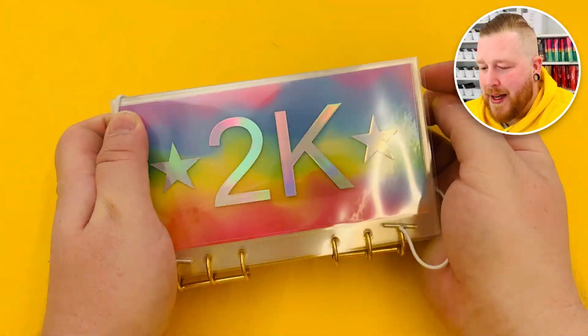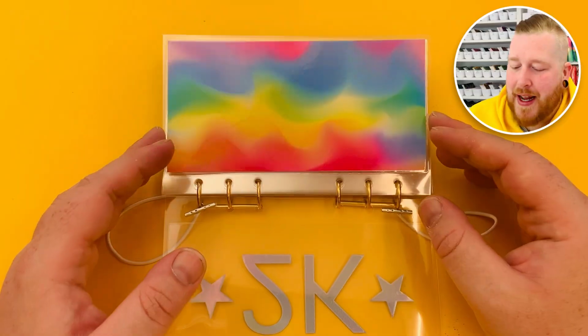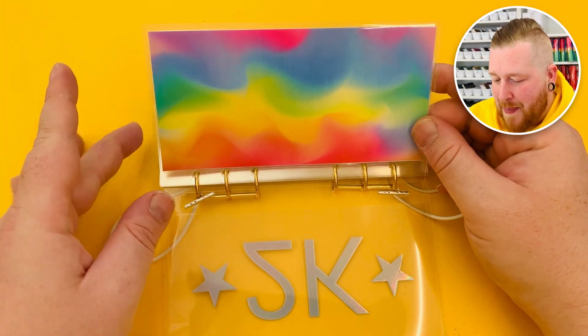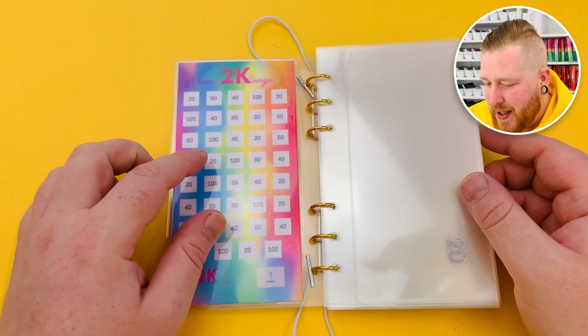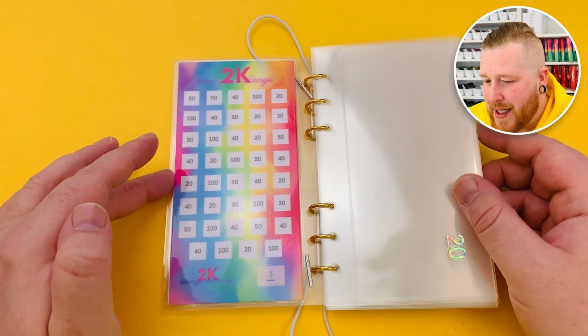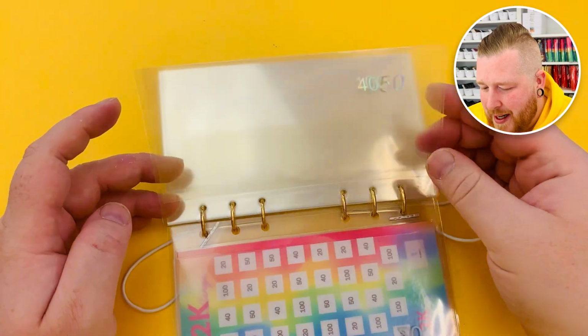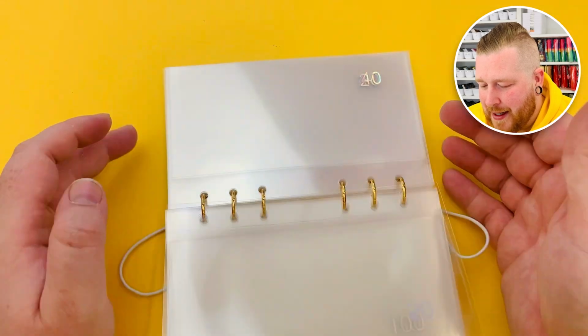Look what she has sent me. She sent me a stunning 2k binder. I've wanted to get hold of one of these for such a long time because I just want to know what the quality is like, all of that stuff. How does it compare to mine? And bestie, I am blown away. Look at this gradient map. This is a bit of me. And here, look, it's a 2k binder and it's in 20s, 40s. It is really achievable to do. And all of these envelopes are handmade. Look at the effort. Look at the effort. I love it.